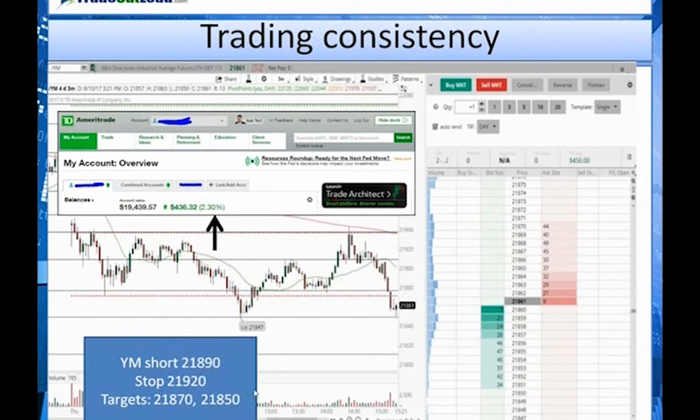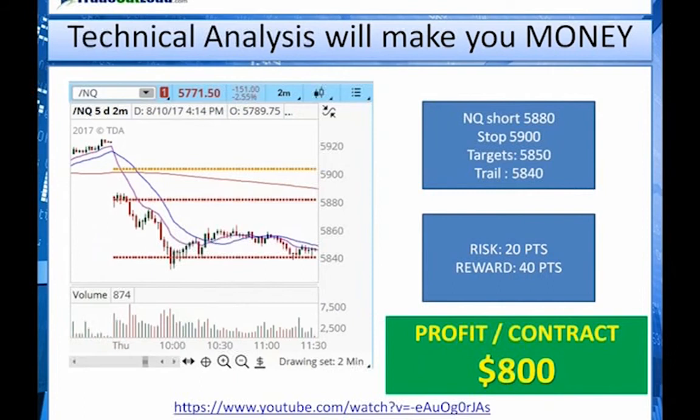Okay, we know how to calculate our target. These are the results, $450, and this is on 2 contracts. So you get the picture. If you're trading with 1 contract right here, that is $225. What is wrong with $225 on a $5,000 account? That's incredible. Incredible profit.